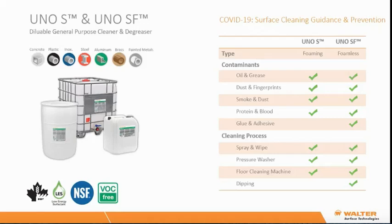So this is really for light to medium contaminants, so oils, greases, dust, everything in between. You can use it for pressure washing, you can use it for floor cleaning, whether it's a mop and bucket or floor cleaning machines. You can even use it just for manual cleaning as well.